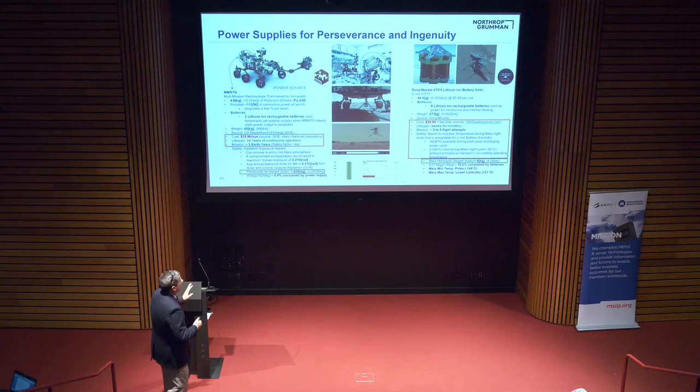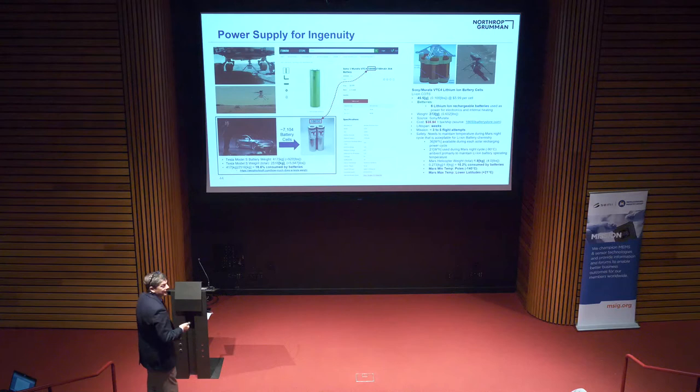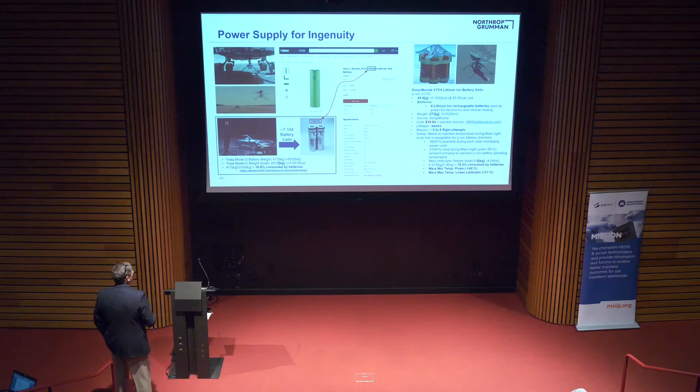So that, and this is really a serious science instrument. The batteries on the Mars helicopter cost $5.94 apiece, plus tax and shipping. And you can buy this online. So if I can, yeah, here you go. You can buy this online. In fact, it's the same battery type that's used in a Tesla, just about all the electric vehicles that are out there. So it's kind of a nice takeaway.